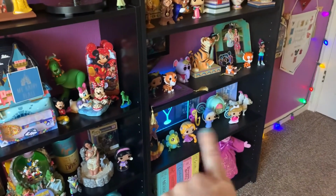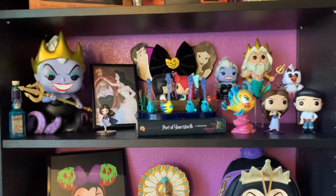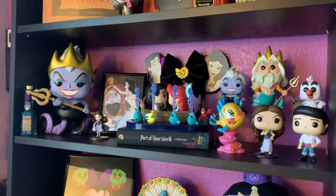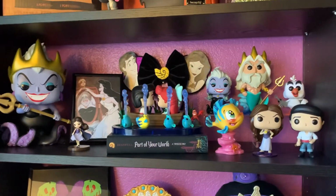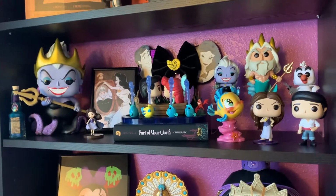Okay, moving down. So I used to have my Little Mermaid characters, besides Vanessa and Ursula, over next to Cinderella, but I decided to do just an all Little Mermaid shelf. This is definitely my busiest shelf, but it's also one of my favorites. I just really, really love it. I'm finally admitting to myself how much I love the Little Mermaid. Not Ariel, but like everything else.